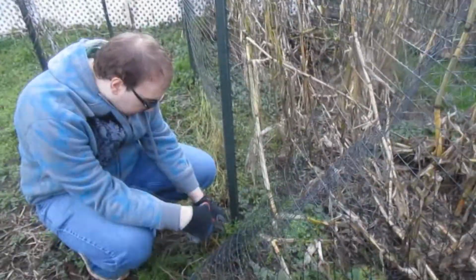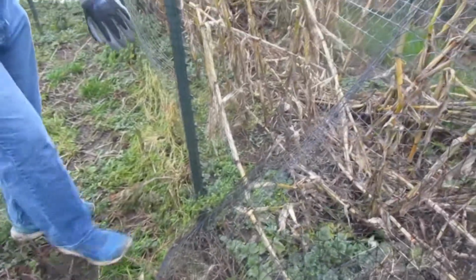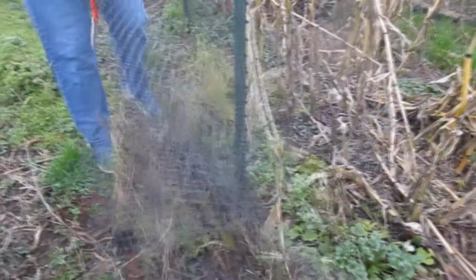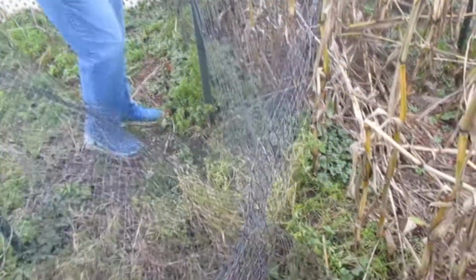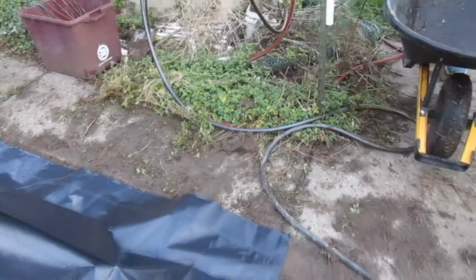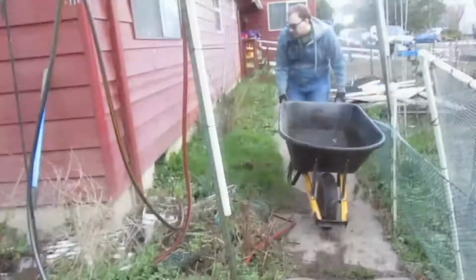So we're taking the zip ties off so we can get the steer netting down so we can get into this corn a little easier. A lot of the weeds are growing up in the bottom though. Well, I can try. Cool. Okay. But I can't hold that corner. Honey, can you get that corner? What do I do with the wheelbarrow? Just put it down. Put it over in the grass.